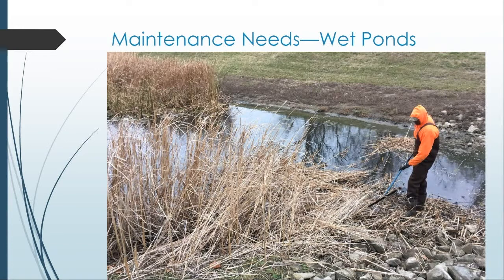I don't know if I had anything else on that. If we go back to wet ponds, when you get into the realm of them being silted in, or if you get into forebays being silted in, which again, that's what they're made to do, that's where you have to bring in equipment. You have to dewater the pond. You have to excavate the whole thing out.